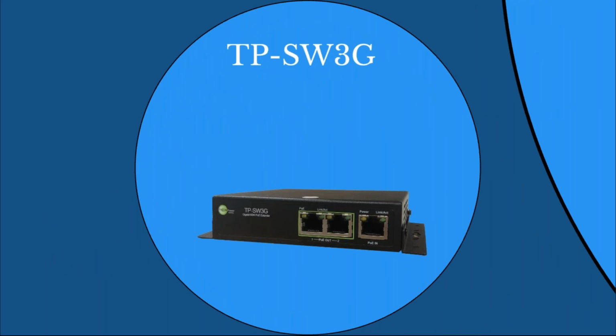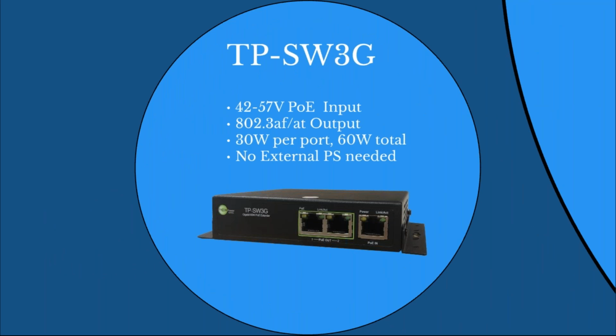So the SW3G, this is just a 3-port switch or PoE extender. You don't need an external power supply. You just plug in your 802.3 AT. You can run 100 meters, which is the maximum distance that you can run Cat5 cable. Plug into this port, and now you have 2 cables output that you can run another 100 meters each and power 2 different devices. So both at 802.3 AT.